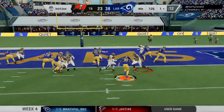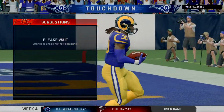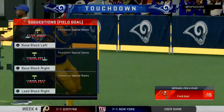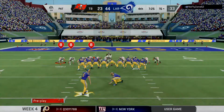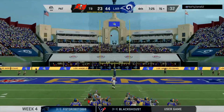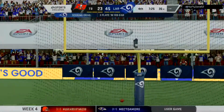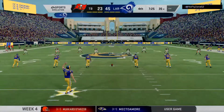They'll try and push it in with Gurley. And he will fight his way into the end zone for a touchdown. Todd Gurley, his third touchdown of the game and fifth on the year. And the Rams use the short field to their advantage as they cash in for 6. Point after, right down the middle. And the lead opens up now to 22 points.